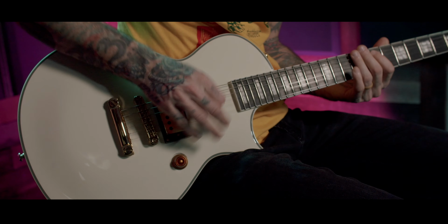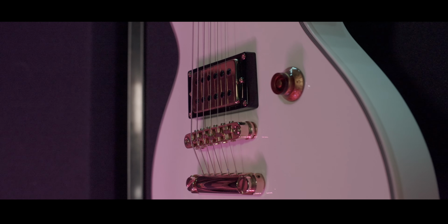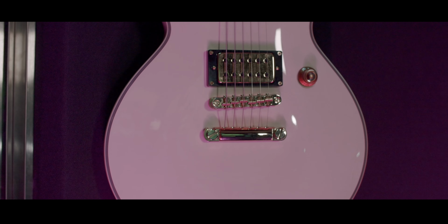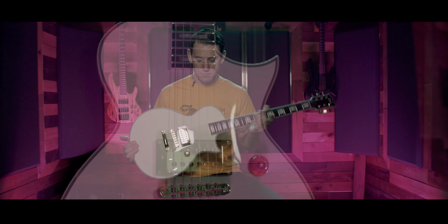Today we're going to be going over the LTD NW-44 Neil Westfall guitar. This guitar is a signature guitar of Neil Westfall, who is the rhythm guitarist for A Day to Remember. They are a hardcore metalcore band out of Florida, founded in about 2003. Neil's been there the entire time, and yep, this is his axe. So let's go over it.